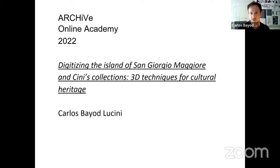So today I want to explain what we have been doing about digitizing specific architectural and artistic elements that you can find in the island of San Giorgio Maggiore. So this island is really a treasure. You can find unique things.